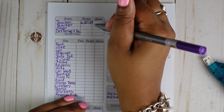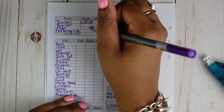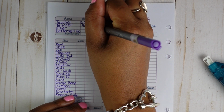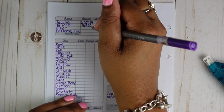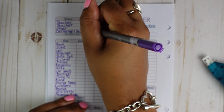I have my teacher income split up into two accounts. The majority of the money does go into my checking account, and then I also have $400 go into a Summer Super Saver, which is a savings account that accumulates a little bit more interest than the typical savings account. It does have a 3% APY, I believe that's what it's called. And then I do have other income of about $500.